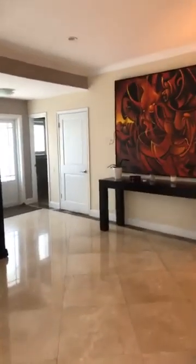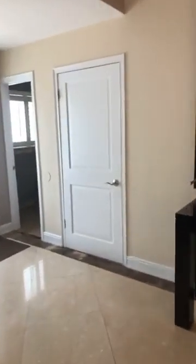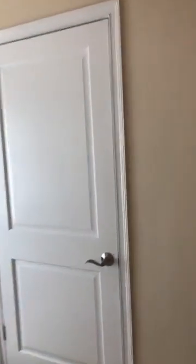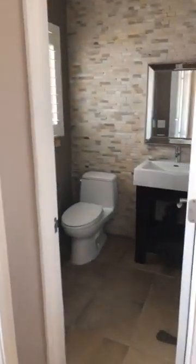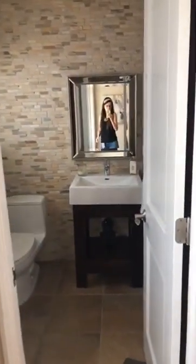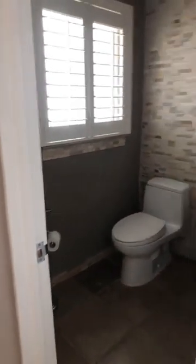I'm going to point out an extra closet. It's the good thing about 1950s homes, right? Lots of storage space, which we don't get with 1920s, 30s, or 40s homes. But here we are. So this is an extra closet. And this is the half bath that I mentioned earlier. I'm going to take you outside. And we're gonna wrap things up.